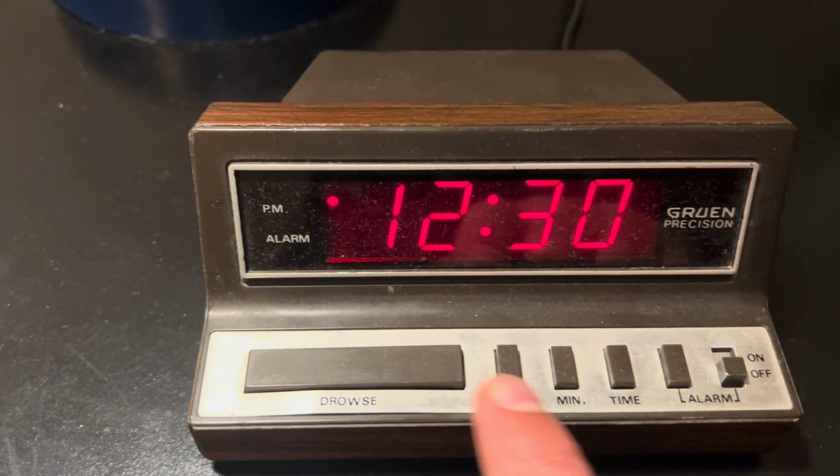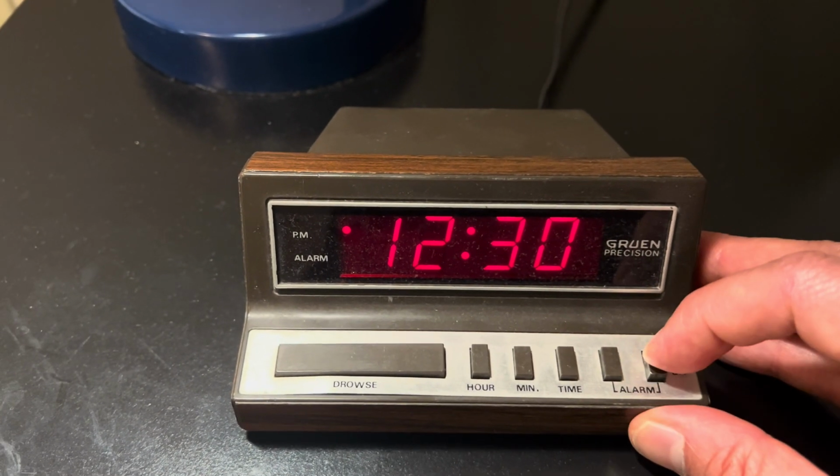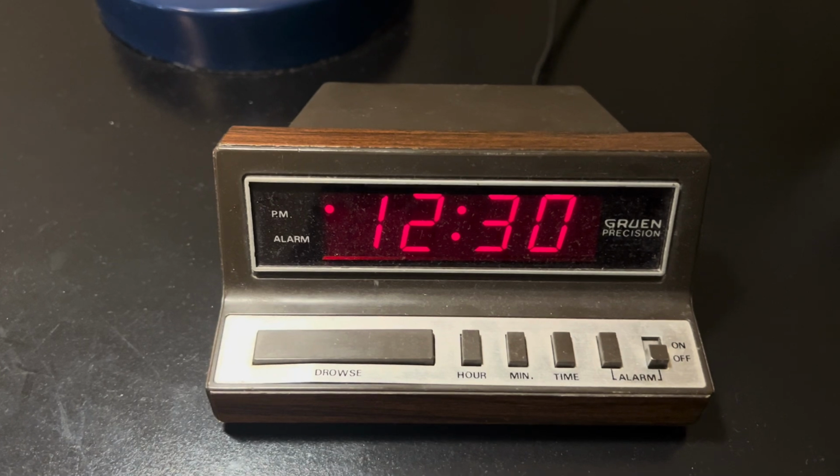I do like the fake chrome. I don't even use the alarm on it any longer. It's not a radio. It just has the normal sound.